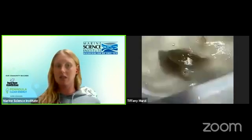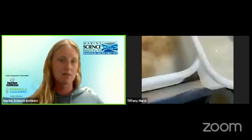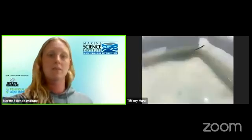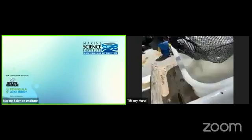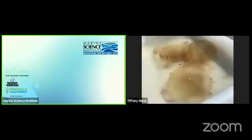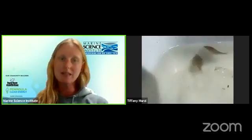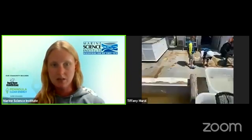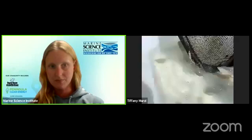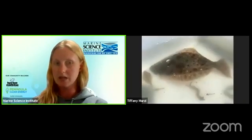We'll take a closer look at some of these fish in just a second. Another view of our sea nettles related to our jellyfish here. And some tiny little baby flatfish as well. Looks like maybe a halibut here.